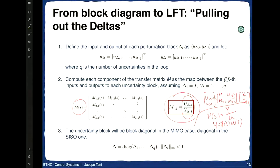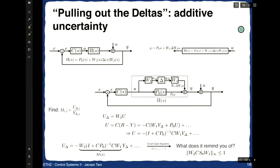Once we have this tool, this is a standardized process. We can then write the delta matrix as a diagonal matrix. So let's do it. So how do we get this done? Well, let's take an example. This is an example of additive uncertainty, okay?